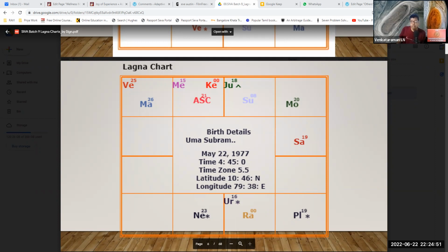Let me go back to that. So moon is in which sign? Gemini. And it is in which house? Third house. Okay. If you have the content ready, can you tell, moon in Gemini, what does it mean? And moon in third house.